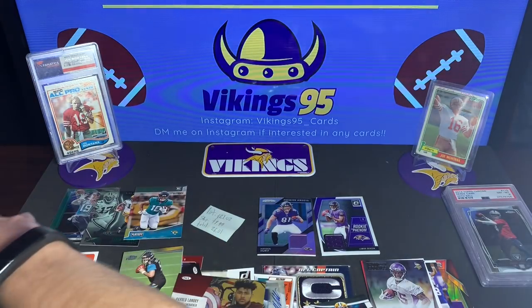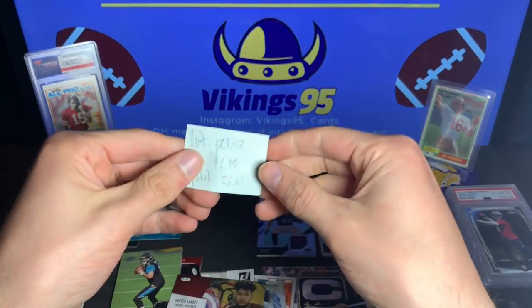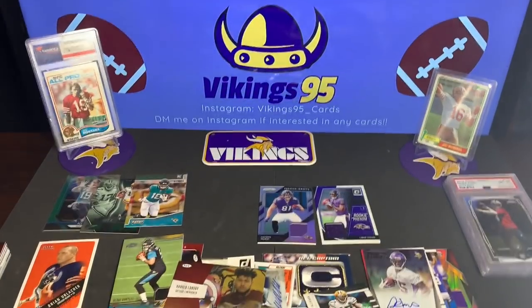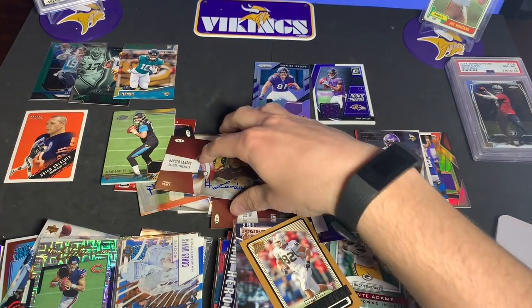Woo! So with that, that is a lot of cards to go through. But like I said, I paid $26.01 for this entire lot shipped. So I don't know about you guys, but that is awesome. That is a deal right there.